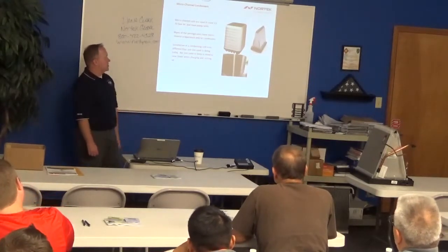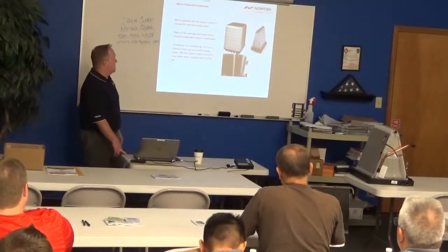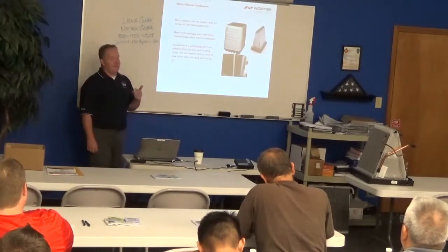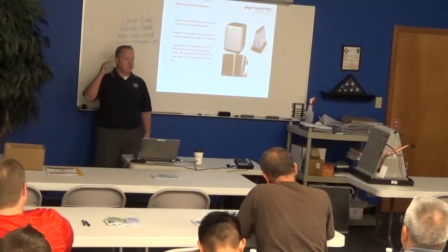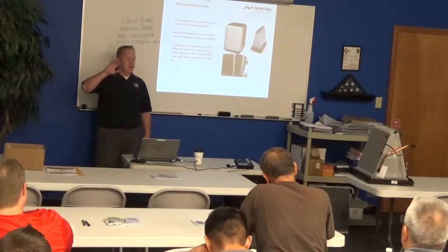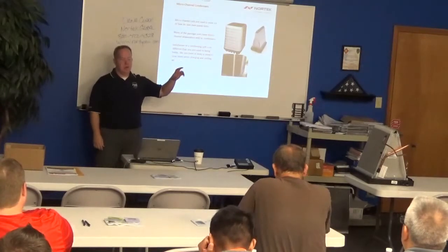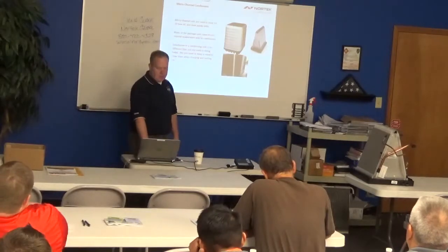Okay, so microchannel is going to be used mostly in 13 all the way through 20 SEER air conditioning applications. It's also going to show up in heat pumps. We currently have a 14 SEER microchannel through and through in terms of outdoor microchannel. On the heat pump side, as far as that coil, paired up to a microchannel coil inside, and we're driving 14 SEER numbers off of that.